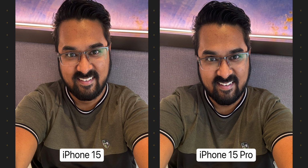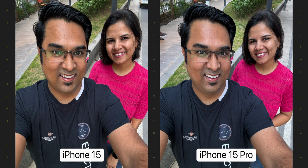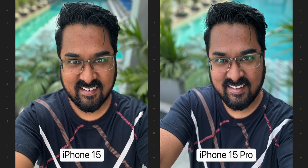That brings us to the front facing cameras. I took a lot of selfies too, but since the selfie cameras on both these phones are pretty much the same, the images coming out of them are also almost identical. So I won't be talking too much about these selfies. Basically, these ones look really good from both the phones, actually much better than any of the previous generation iPhones.